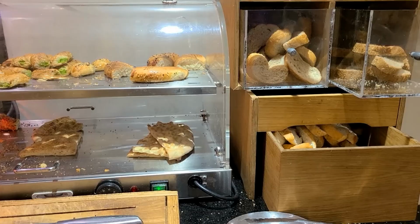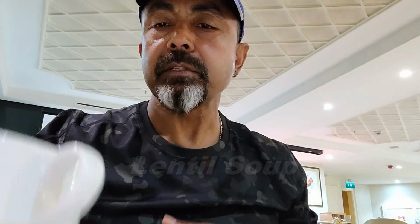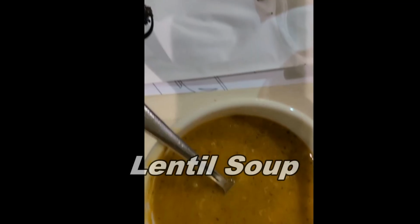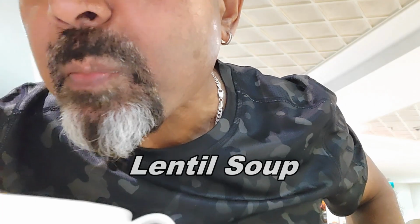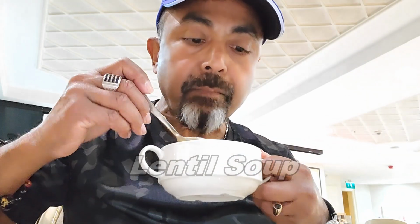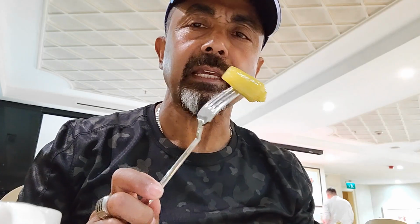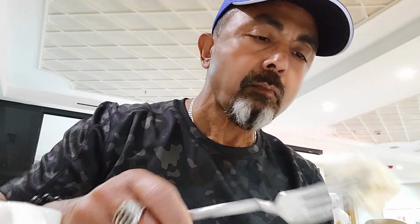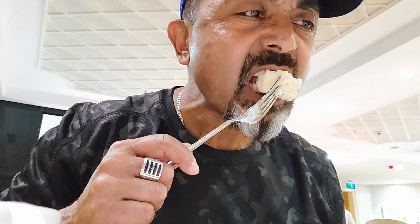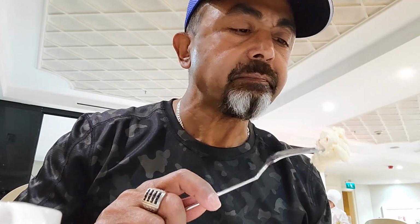Recommend come to the breakfast a little early so you don't miss the items. This is the lentil soup. Spicy. I think it's a leek. I don't know what it is. It's a kind of cheese, but it tastes weird. Cheese probably.